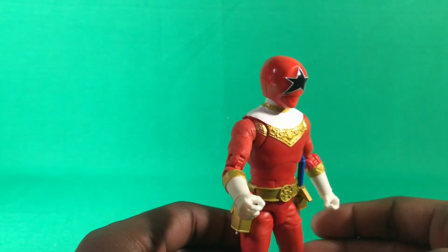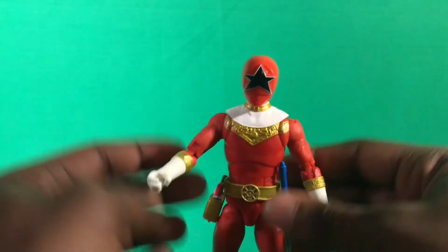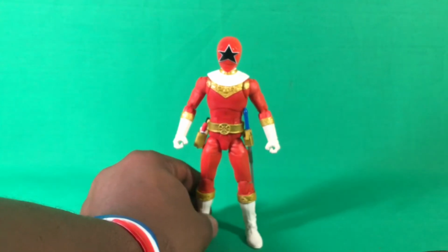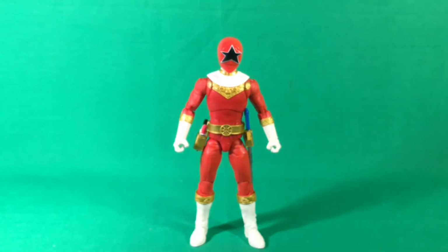It comes with a brand new Tommy Oliver head sculpt with the longer hair. This is an awesome figure. It probably should have been number 1. It was hard, man, because all of them are the same color and all these guys are great.